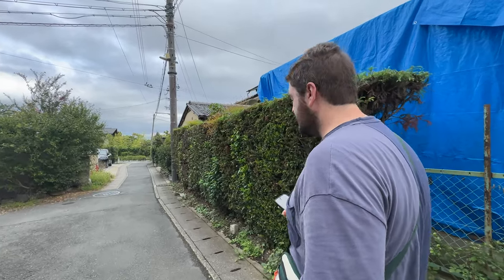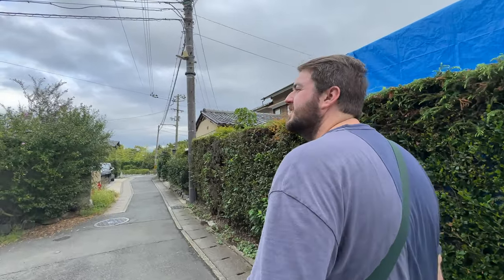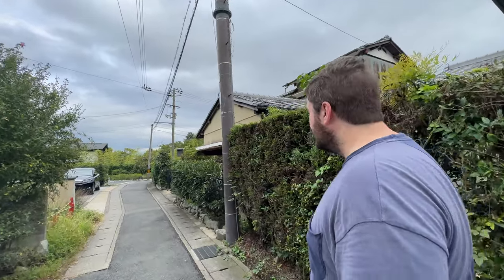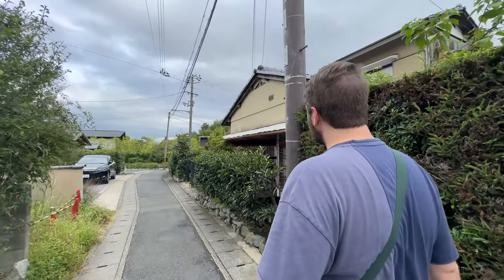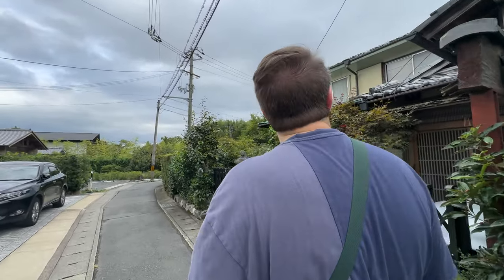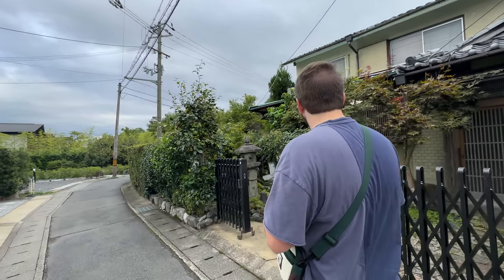We were in the bamboo grove. Now we are walking through this little neighborhood that we stumbled upon. It's really cool to see a residential area, I guess. I love Kyoto. Country life. We haven't been here very long and I already love it so much. It's so peaceful here.